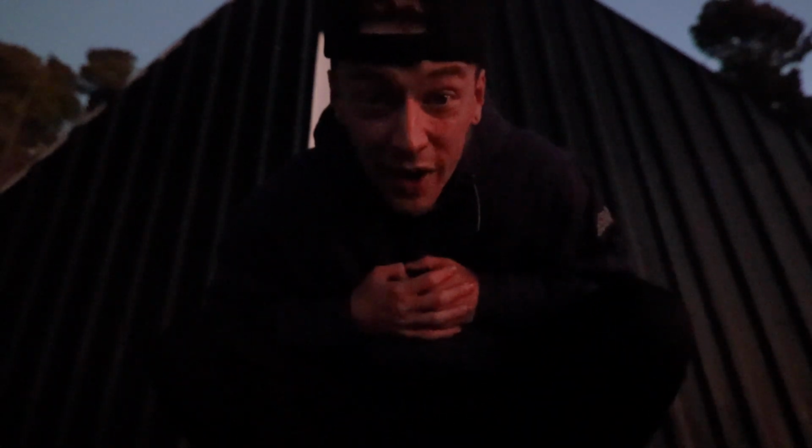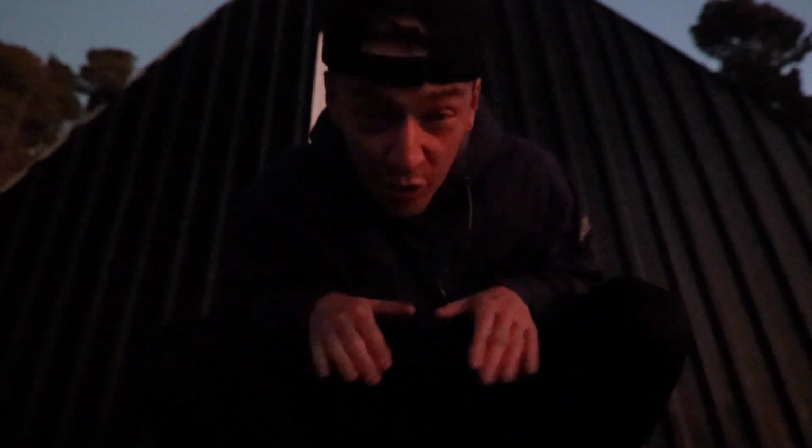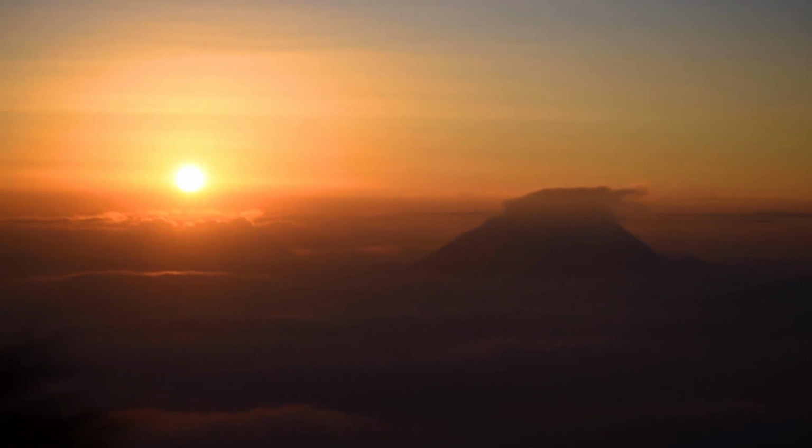So last night we slept in the cabin behind me, and this morning we have woken up to the most incredible sunrise. Morning. This sunrise is incredible, isn't it? It looks like you can see the end of the world from here.